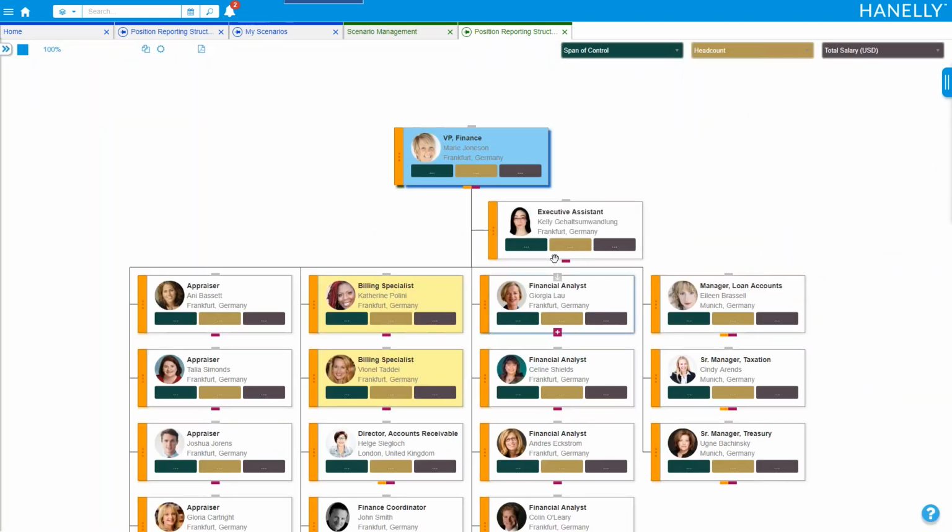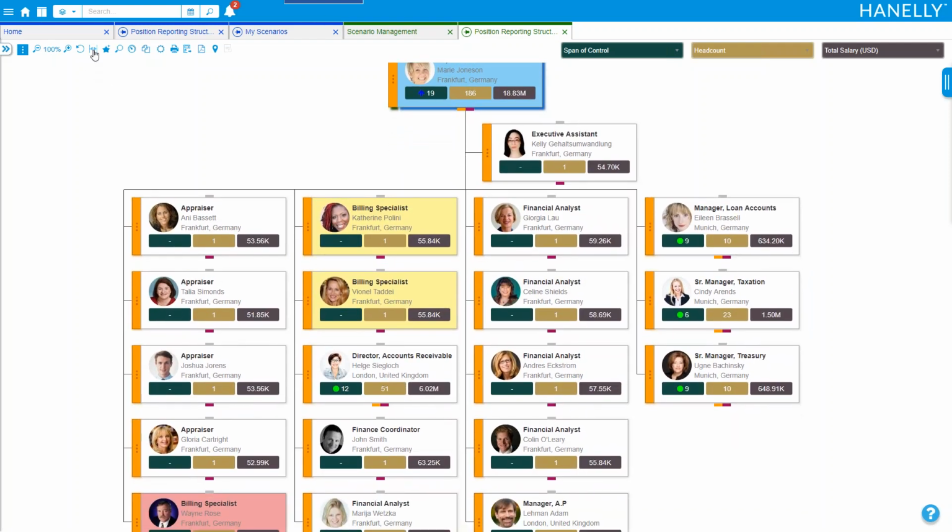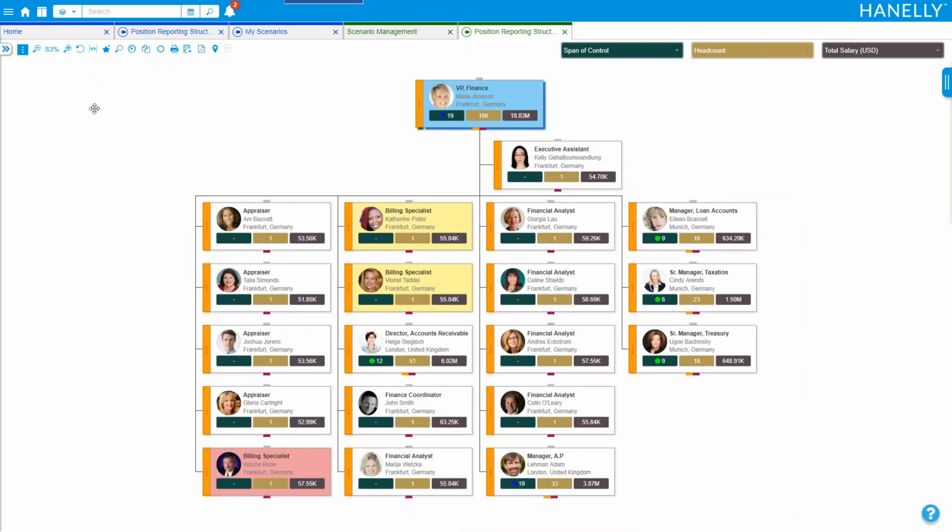So let's root at the VP of Finance organization. And here you will notice the exact same structure as the baseline. When you create a scenario, it makes a copy of it. The only difference is it's not read-only. You can also edit it. Editing meaning you can clone positions, you can create positions, you can drag and drop, you can delimit positions, and you can also delete positions which you've created as part of your model or as part of your organizational design.